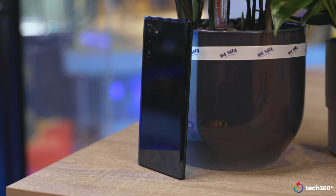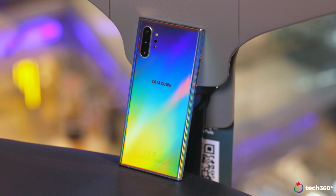Anyway, why do I feel the Note 10 should be the phone to get versus the Note 10 Plus? The reality of it is that the Note 10 Plus doesn't feel that good in the hand. And I'll tell you why. It's this design that Samsung has done now with the Note 10 Plus.